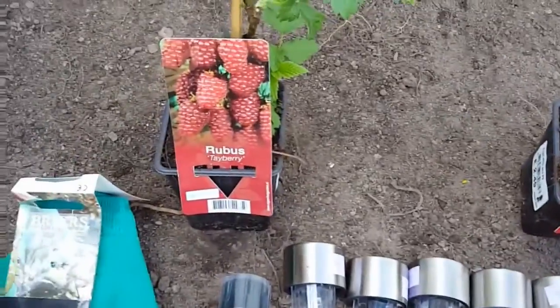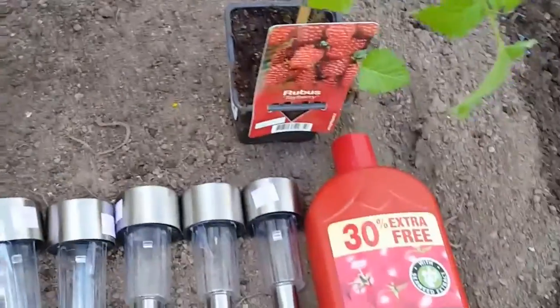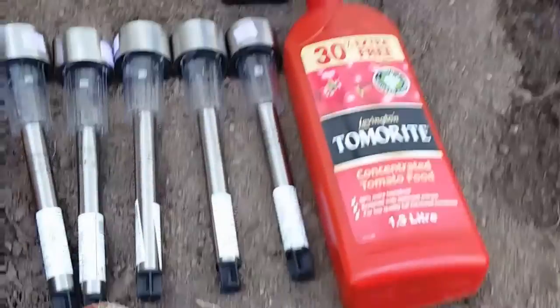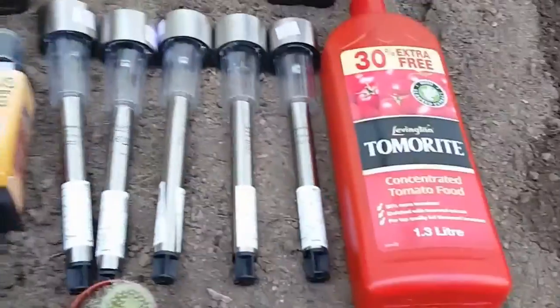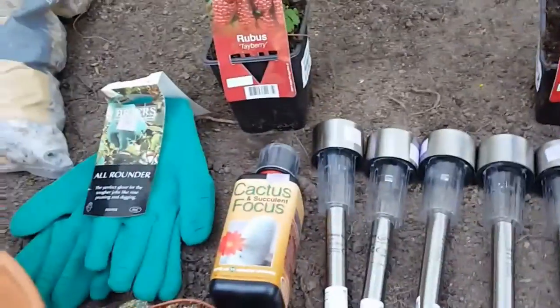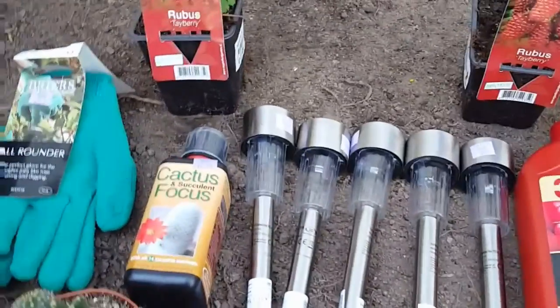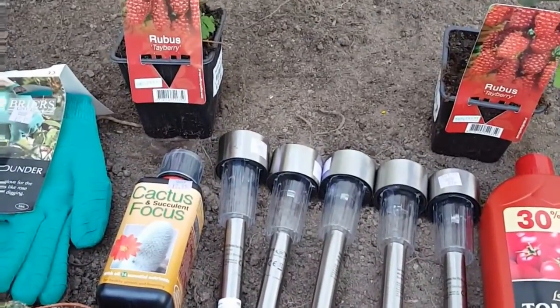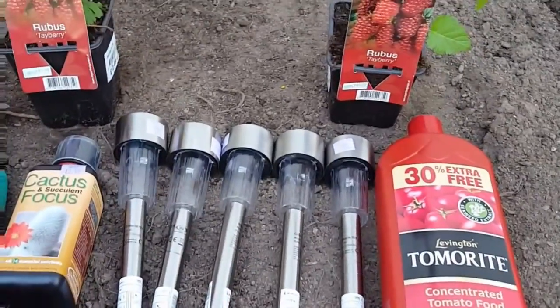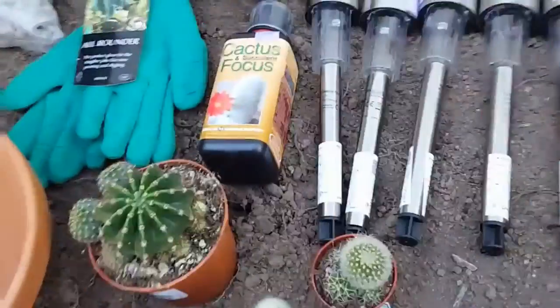So I bought 2 Taberry vines, I guess you could say, or canes. So they're a bit like raspberries, but they're a lot longer and a lot sweeter. I think they were about £2.50 each, which is pretty good, because everywhere else I go, Taberry and raspberry canes are usually around £8, £9, so I thought that was quite good.